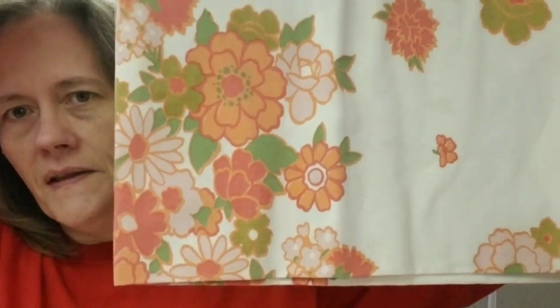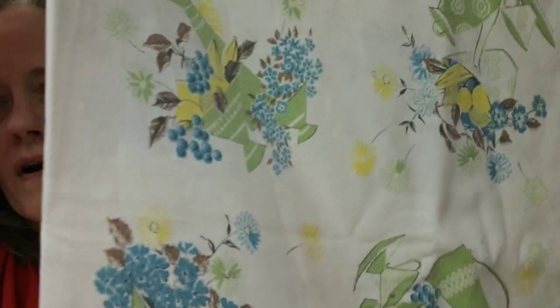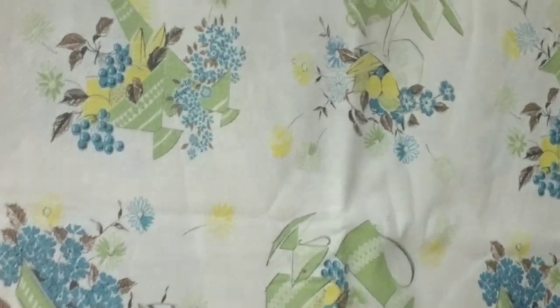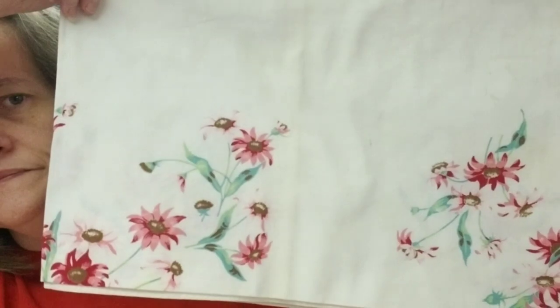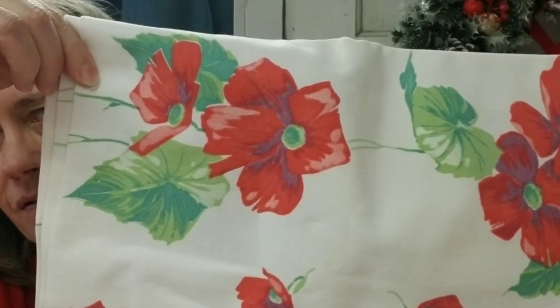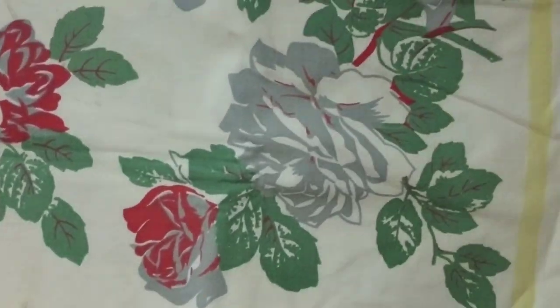There's this one. Isn't that pretty? This one has a little boo-boo on there. I will try to wash that and see if that'll come off. It seems to be on the surface, but this one was kind of neat. I liked the colors on that one a lot. There's this one. Look at these poppies. Aren't those gorgeous? At least I think that's what that flower is. So pretty. There's this one.